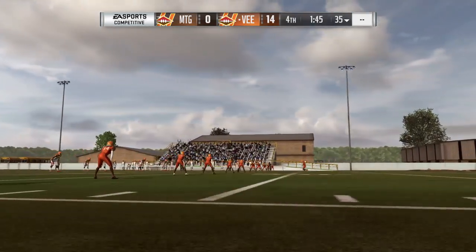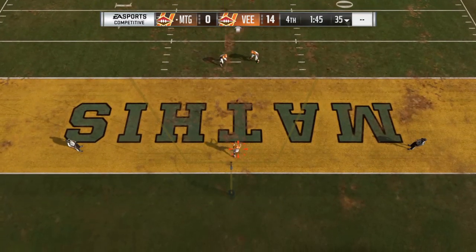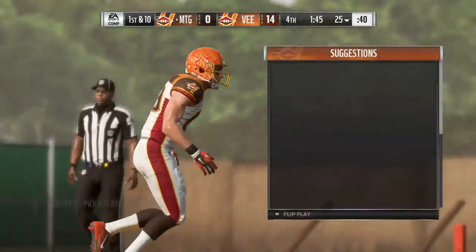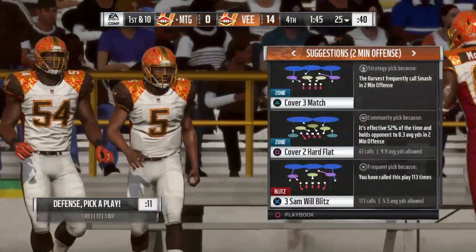Set now to kick this one away, and off it goes. This will be taken to the back of the end zone. And no run back here. This will be a touchback, and it comes out to the 25-yard line. Now this offense about ready to take over again.